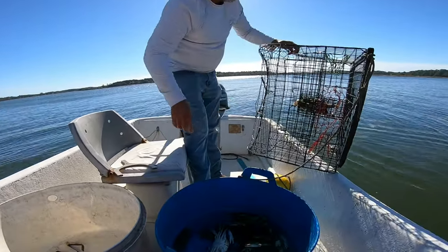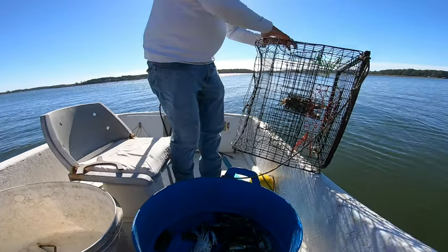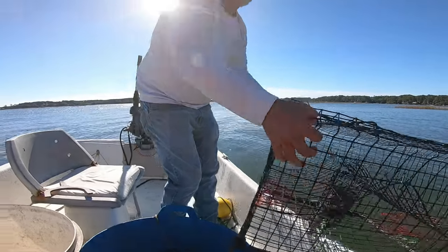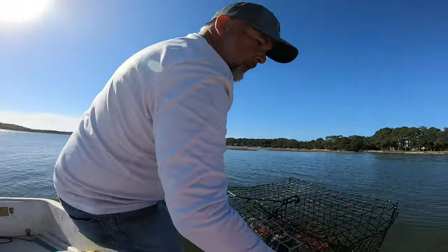Definitely going to move this one to a different location. I don't think it's producing very many keepers in this spot.